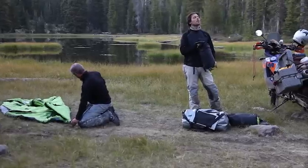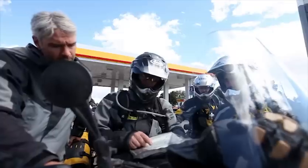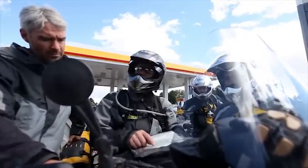As far as the group that we rode with, I think everyone brought a lot of strengths to the table, and Rob had definitely put a lot of work into scouting the trails, especially some of the washed out ones that Joe liked particularly.